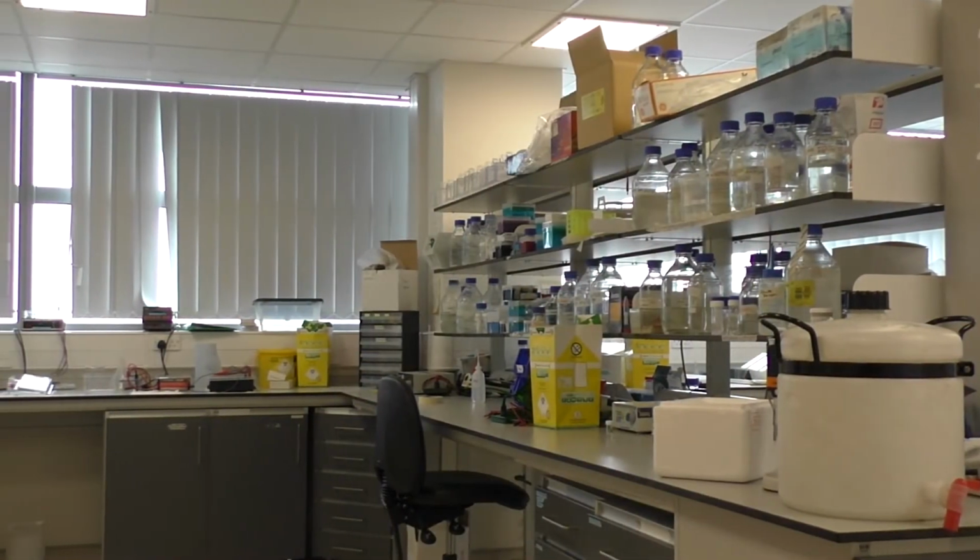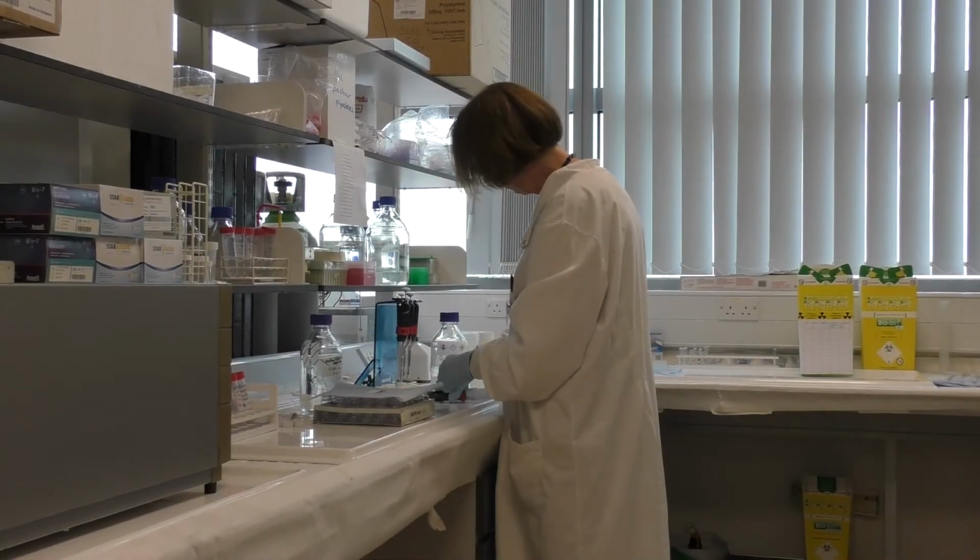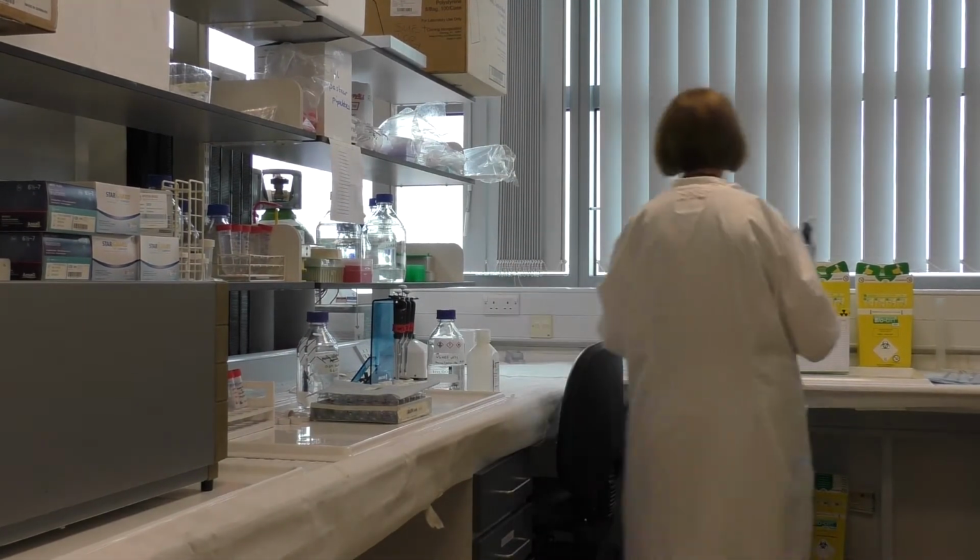I study placentas because they're an amazing organ, performing vital functions during pregnancy to make the baby happy and healthy. I study how normal placentas work, how they utilise nutrients and make sure the baby has enough to grow. I also study placentas from problem pregnancies where the babies are born too small or too early, and so we're trying to understand what goes wrong with those placentas.